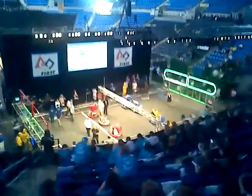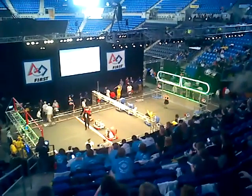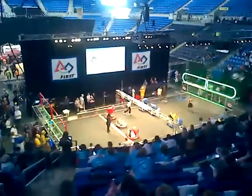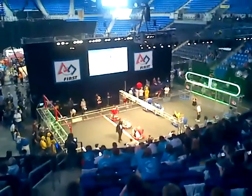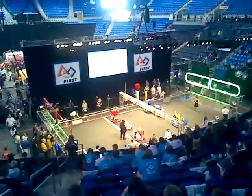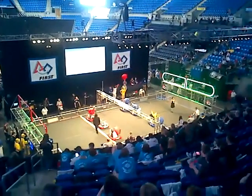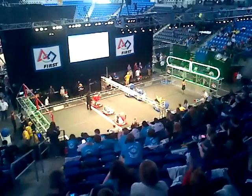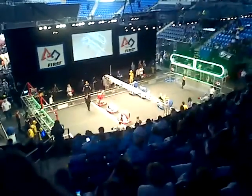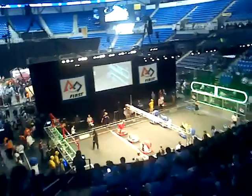Let's see. Up on the red, 1706. Our team, the engineers tomorrow, 2783. And 3085. Future engineers and scientists. Alright, let's start with the red alliance in this next match. 2783! Woo! 1706. That's gonna be interesting.